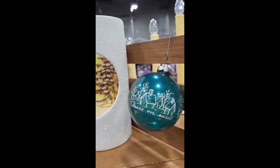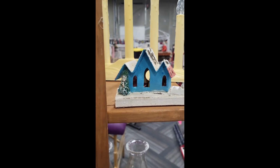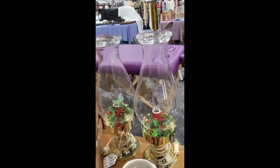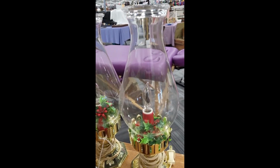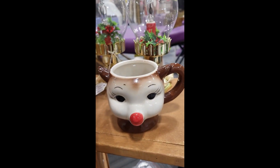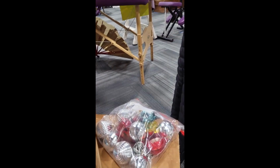Fun old ornament. Candelabra light. Fun little Putz house. Mom brought these kitsch-tastic plastic little light up lamps. They do light up and they have flicker bulbs in them. They're pretty fun with the plastic holly in there. This is not vintage. This was just a mug. I think I got it from Michael's a few years ago. I just didn't need it anymore.